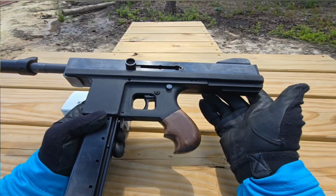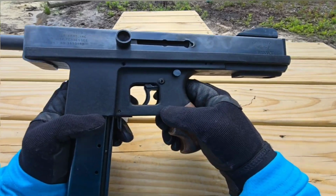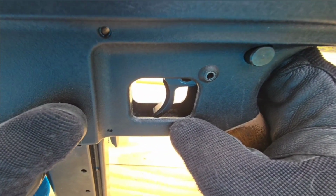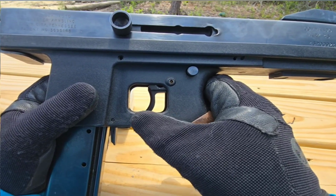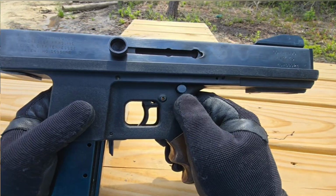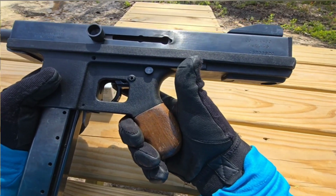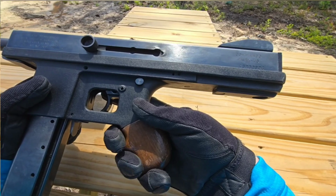They took whatever ergonomics the Tommy gun had and decided to throw them in the trash. First, it is very thick in here. And the issue about that, if we can look in there, the bottom of the trigger is covered up by the lower receiver and it being over molded, I guess you'd say. But they purposely did this way. Why? I have no idea. And also, that's how the grip fits in the hand. So your pinky is sitting off on the bottom right here.